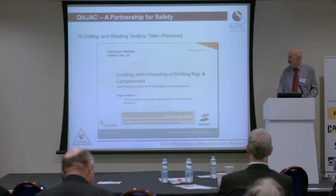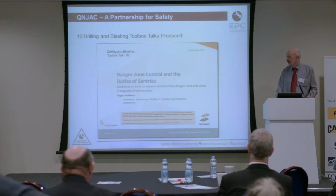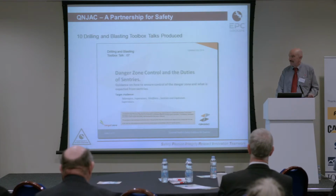So the 10 Toolbox Talks that have been produced. Positioning the shot firing shelter. Roy had that on his presentation earlier on. We're going to come back to that one in a minute. Loading and unloading of drill rigs and compressors. Blast site edge protection. Danger zone control and duty of sentries. For some reason this one appears twice. It was so good. Post-blast inspection.